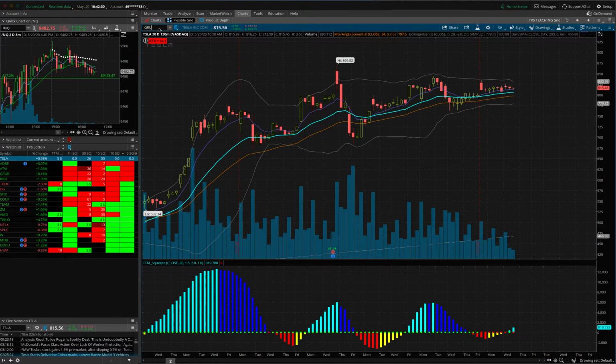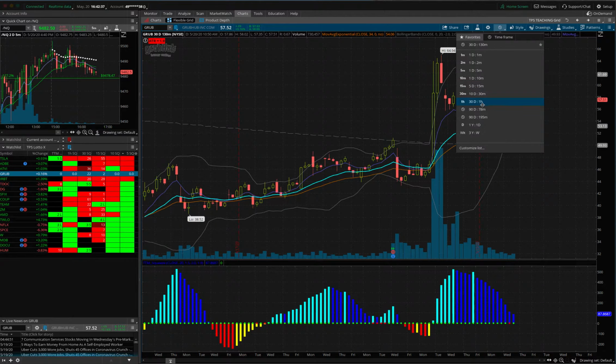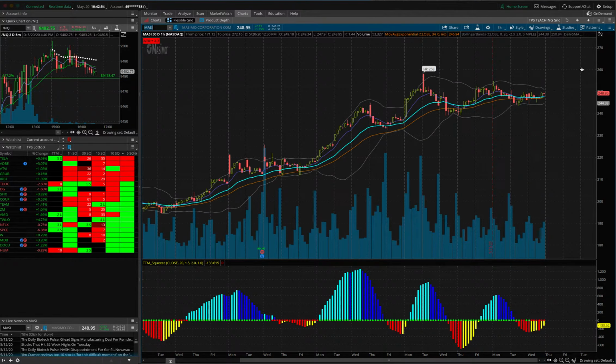If we go to Grub, even on a 130 chart, but we can also see that pattern on an hourly chart. A spike up, a pullback, a consolidation near the moving averages. MASI, we'll go back to. MASI, clearly on a spike up, pullback, consolidation near the averages. That's the pattern. And finally, the key is the TTM squeeze.